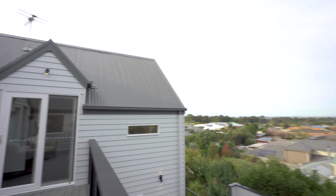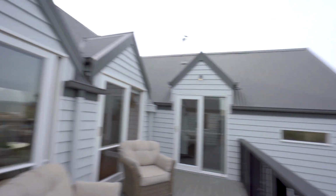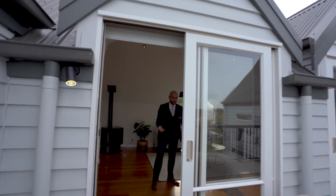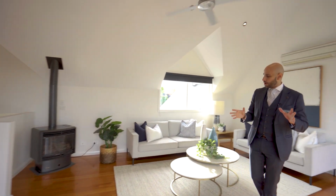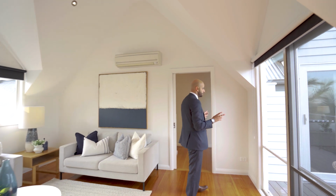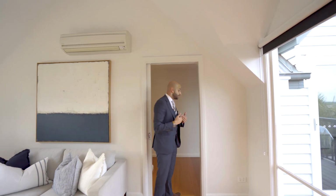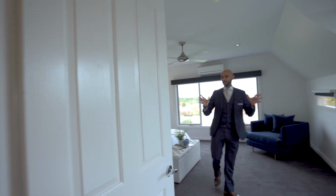Now, visualize that. The word lifestyle in real estate does get thrown around a lot. However, in a home like that, that home really defines what lifestyle looks like. So if you want something that's very unique, that I personally haven't seen the likes of before, this property would definitely tick that box.